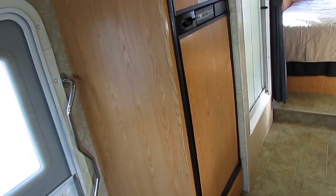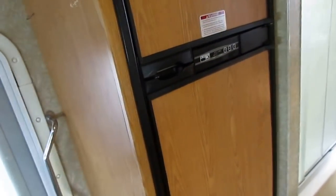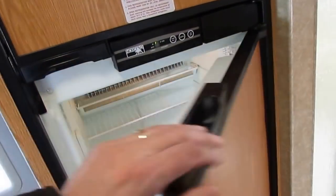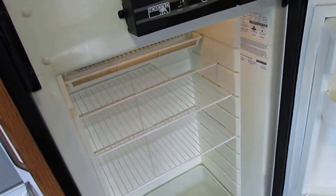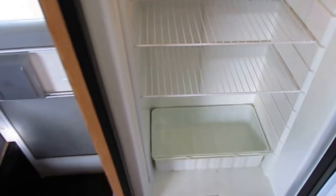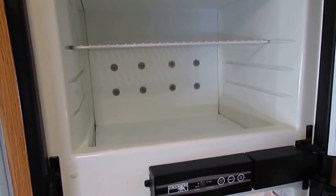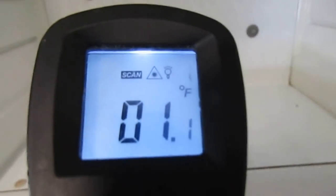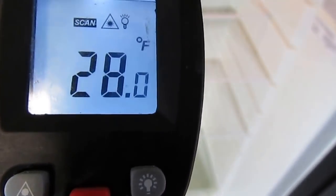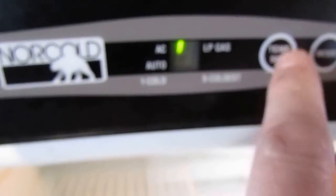Got an 8 cubic foot Norcold refrigerator freezer, runs off propane or electric, and it does work. Of course, we're going to check all this, folks. Even at this incredible value price of $19,900, this unit's still going to be checked out and ready to go for you. And just so you know it's working, you can see the temperature difference. So, -4, and of course I've got it turned up to 9 on the temperature setting.